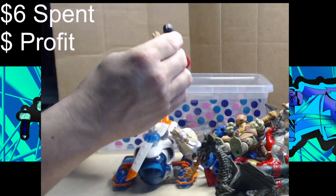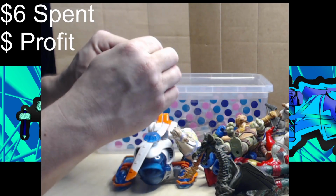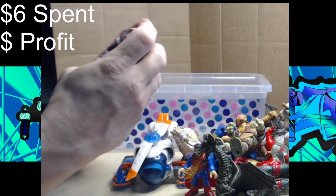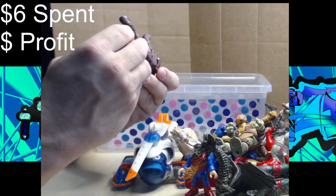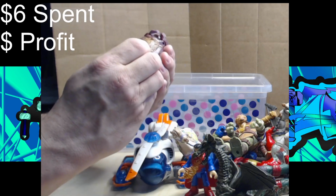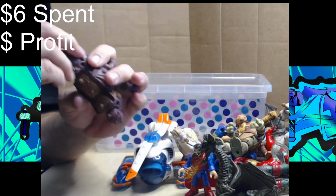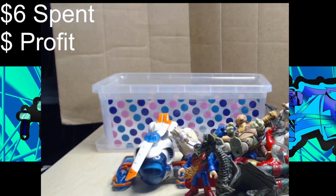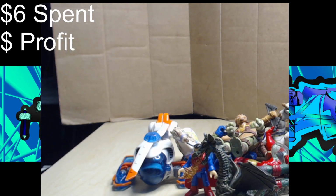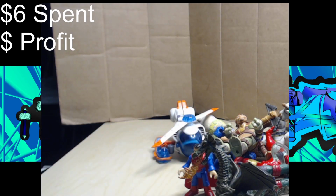Have an Imaginext Superman, which I usually just do these 3 for $8. And then finally we got, this is a McDonald's toy of some description. 2010, I have no clue what this even is supposed to be. The tail kind of pulls out. Oh, he has a missile that he was supposed to have at some point, but that's junk. So yeah, this is a banging haul. Alright, so let's start digging into this stuff.